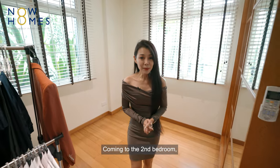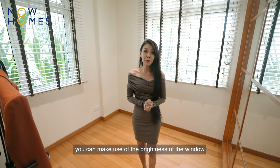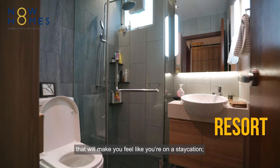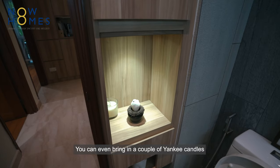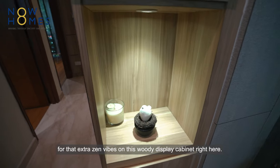Coming to the second bedroom, it has a bigger built-in wardrobe. With minimum built-in, you can make use of the brightness of the window to place a desk for your work from home arrangements. Check out this resort bathroom that will make you feel like you're on a staycation. A super-sized mirror enhances the luxurious feel of the bathroom. You can even bring in a couple of Yankee candles for extra zen vibes on this woody display cabinet right here.